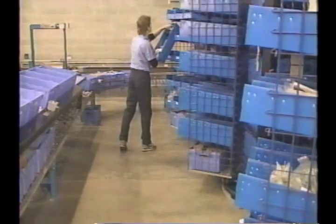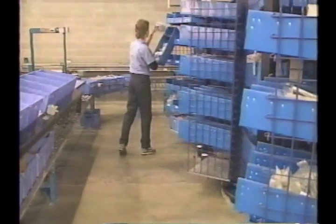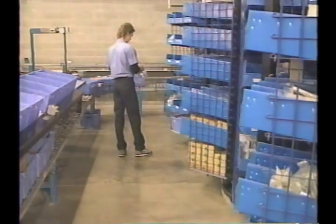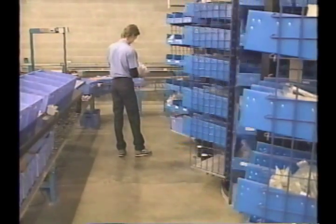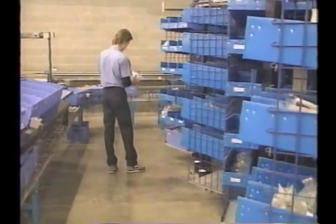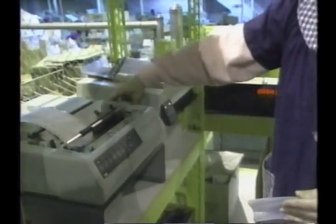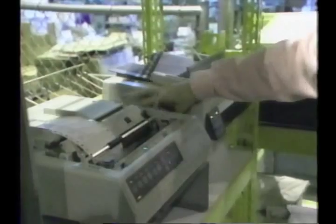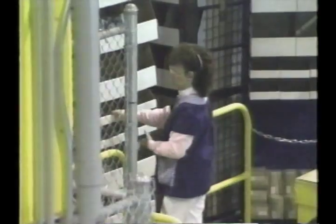While the operator is picking from one carousel, the other carousels are positioning themselves for the next pick automatically. This helps eliminate operator waiting time. Quick response performance can be improved even further by using larger batches, shorter carousels, or by placing items in multiple random locations within the system.